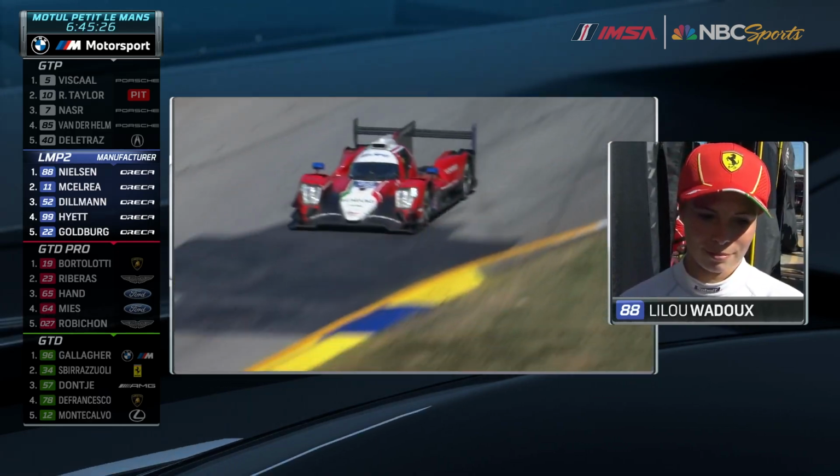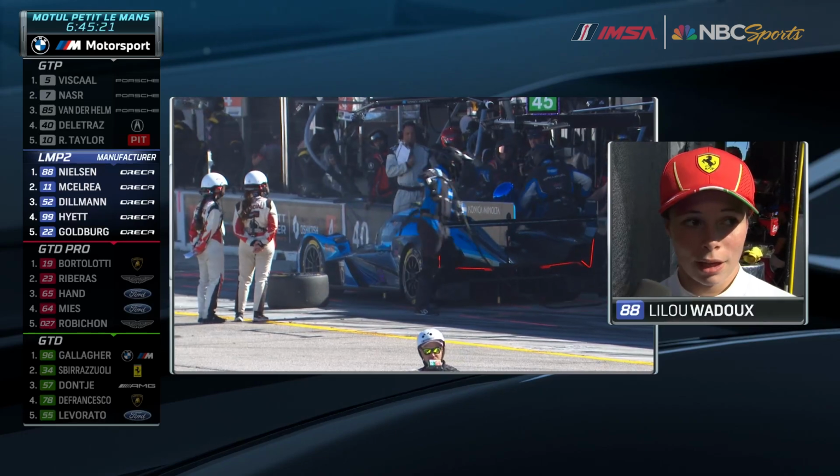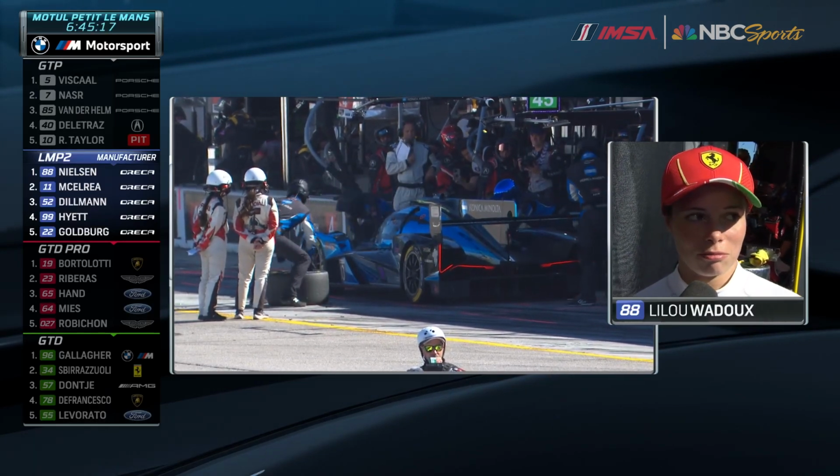Nicholas is in the car now. What could you tell him about what to expect from the performance of the car in the heat of the day? Yeah, like I said before, stay on track, keep this pace, and stay on the five.